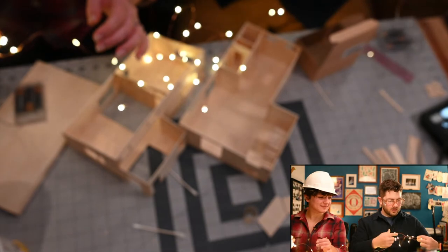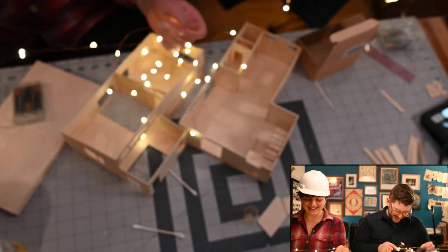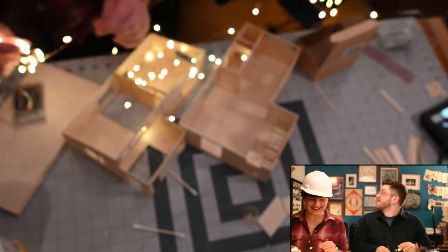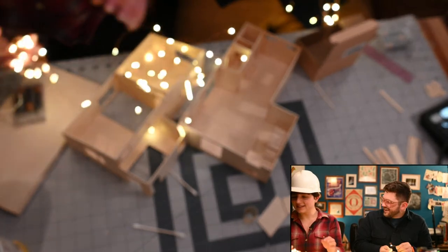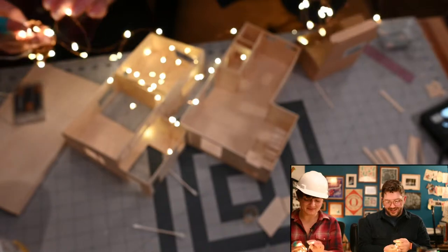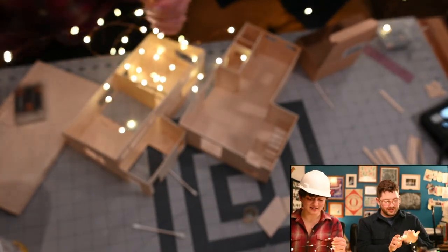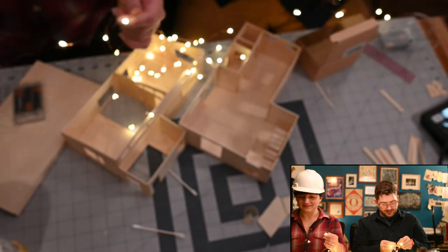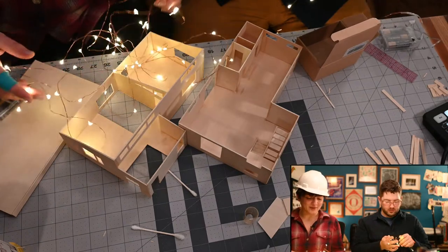Something burning? No. Just want to make sure. Is your hot glue gun on? I never got it. You told me not to. It's probably just a ghost that's on fire. Ghost fire. Something burning? You smell toast? No.